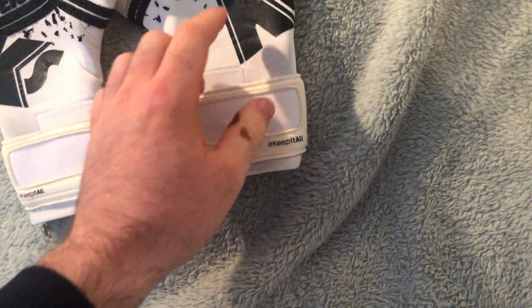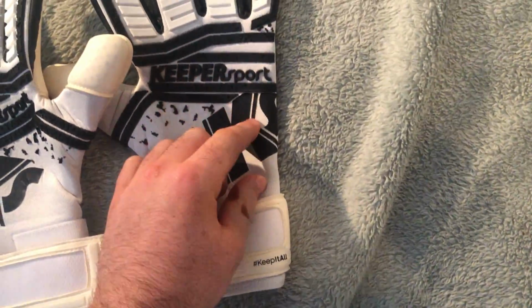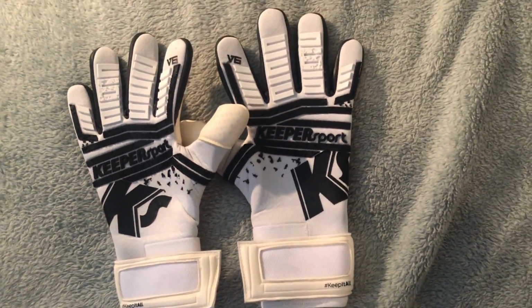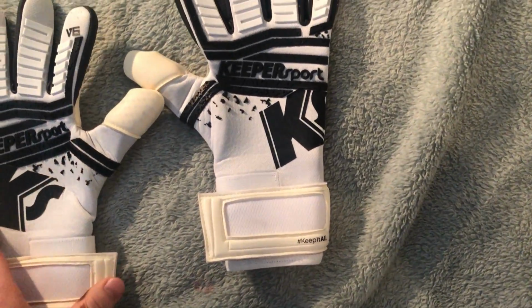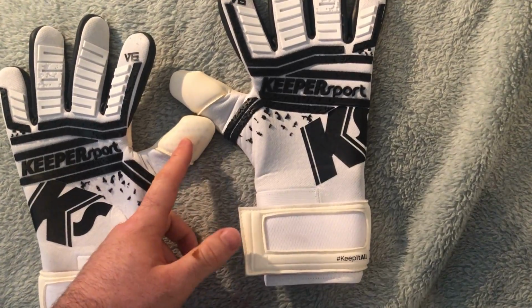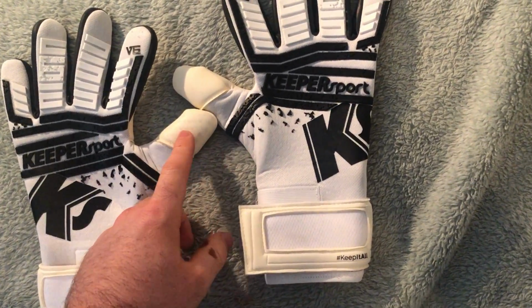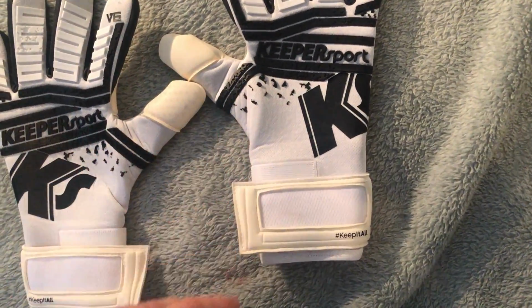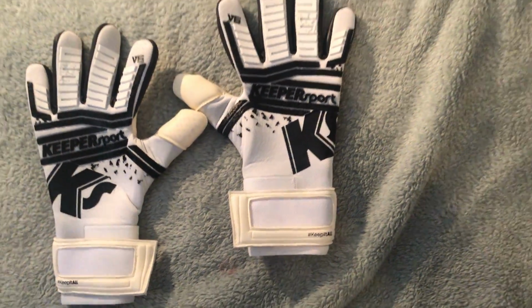A few other little bits as well, like the K logo here is starting to peel and it's cracked on this glove here, so just not overly blown away by these, to be honest. And a few other little things, like, it makes zero difference, but just in the build quality of the gloves, there's a dotted pattern on the left glove here and it's not on the right. Don't know if that's meant to be there or not, but it just looks a bit funny.